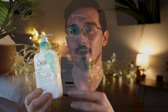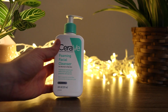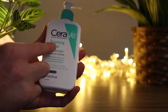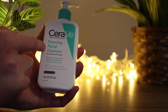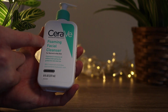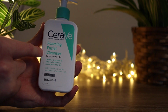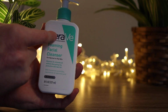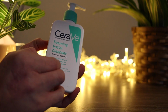Next, we've actually got the CeraVe Foaming Facial Cleanser. I would say this is definitely in the middle between the next cleanser I'm going to show you and the hydrating facial cleanser. This one actually does foam. It also has ceramides and hyaluronic acid in it. Most CeraVe products do, and that's why I like them so much for my dehydrated skin.